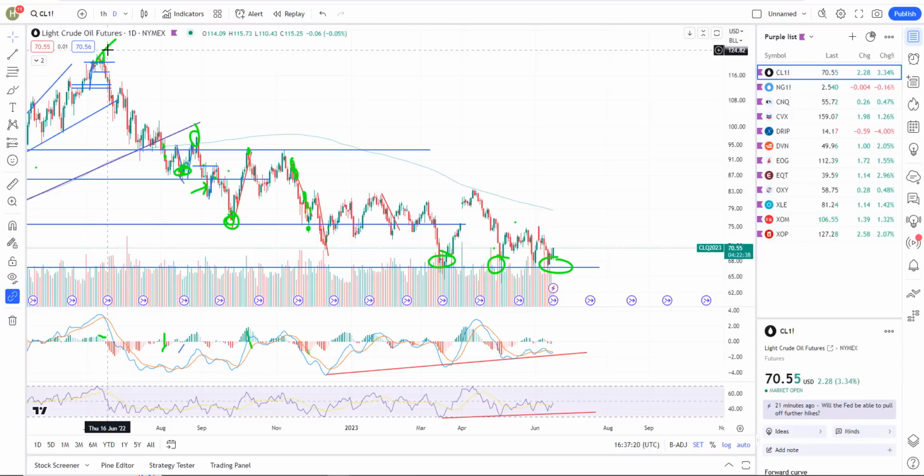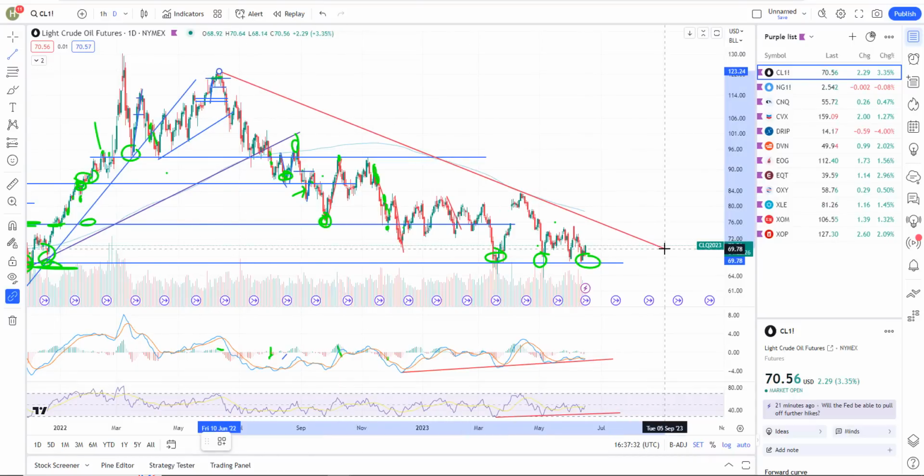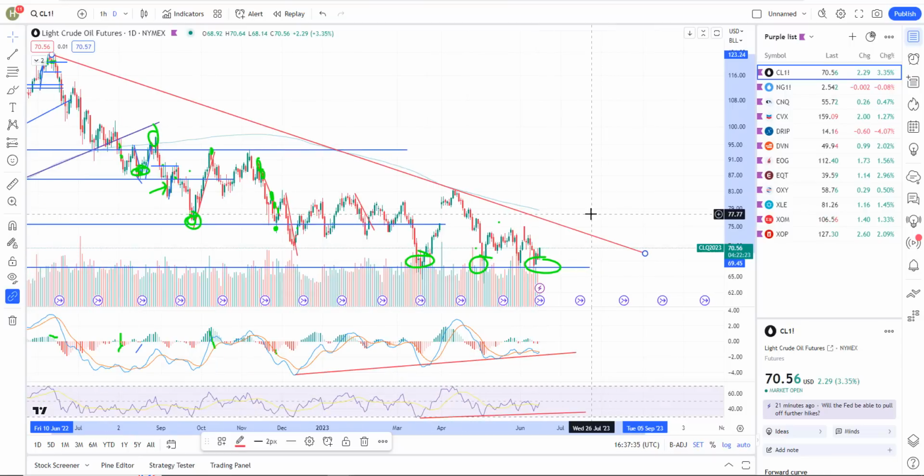Not necessarily a buy signal for sure. Buying at 67-ish, 66.50 or so, that's support as of right now, but maybe there's a potential downtrend line that we'll have to build. This might take a little while to shape up, but I'm definitely seeing some divergences showing up, and it looks like they're holding this support level. So we'll start to look for some oil trades potentially, but no buy signal yet.